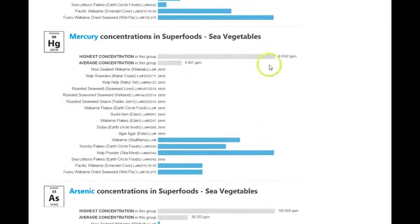Now, scrolling down, let's look at mercury concentrations, and I want you to understand what this is here. This is 0.0342 parts per million was the max. That equates to 34 parts per billion. And the limit that I suggested to the protein industry was 50 parts per billion. So all of these seaweed products are actually under 50 parts per billion.